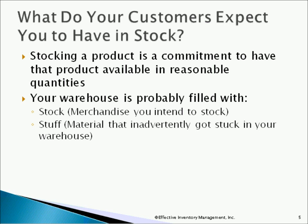We're going to start today on a program to do this. The first thing I want you to do is define what your customers expect you to have in stock. Remember, I said the goal was to meet or exceed your customers' expectations of product availability? Well, you have to know what they expect. I would predict that in your warehouse right now, you have 2 things. We call them stock and stuff. Stock is the merchandise you intend to stock, what your customers expect you to have to meet or exceed their expectations. Stuff is everything else.